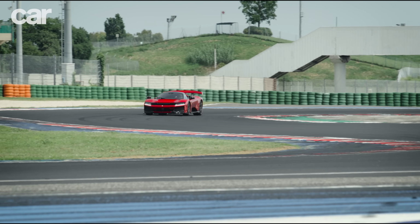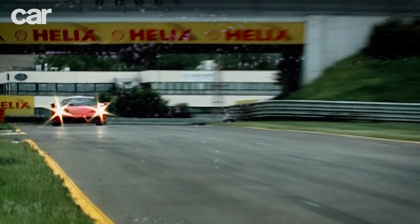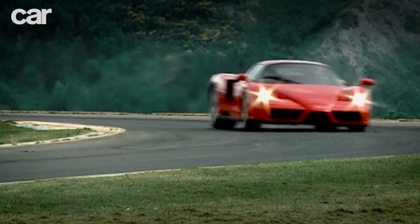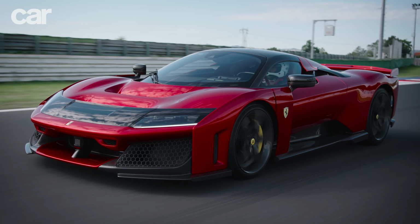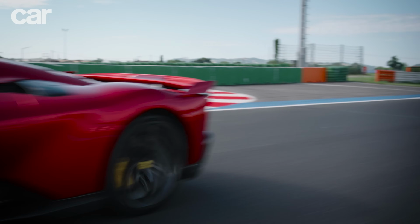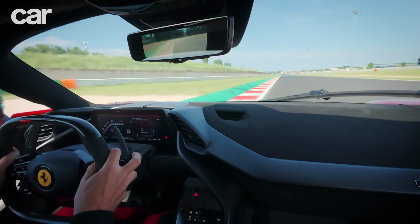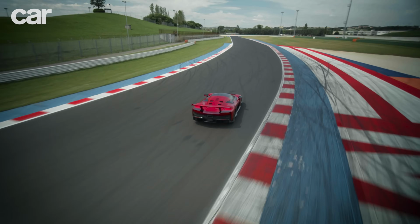Ferrari's pinning a lot on the F80's aero, but that's not especially new. The Enzo, for example, generated 775 kilograms of downforce at 186 miles an hour, an impressive number now, let alone 20 years ago. But what the Enzo didn't have is the F80's trick active suspension. It's got a reworked version of the system that's on the Purosangue, so you've got 48-volt electric motors on each corner, and they are completely independent.